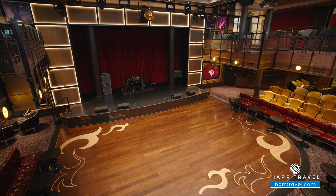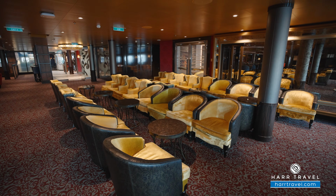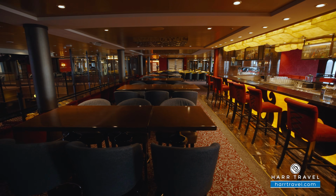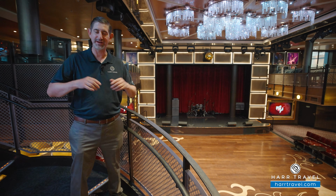You'll have a full bar down below as well, but as you step up a level, you're gonna find more seating up here. You've got pool tables in the back, another bar, and an enormous amount of seating. So this is really a secondary entertainment venue, but I find that many guests love this, and this is exactly what they wanna do every night on their cruise.